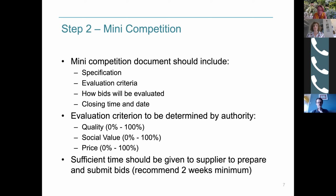But then I suppose it just depends on your requirement, how big the project is, that type of thing, because you want quality bids at the end of the day. So it's kind of using common sense, and it's entirely up to you.